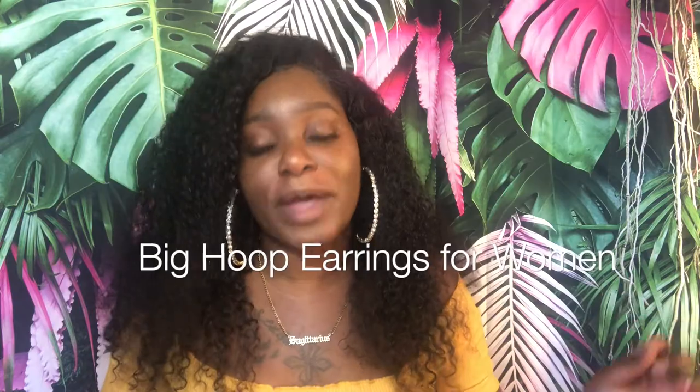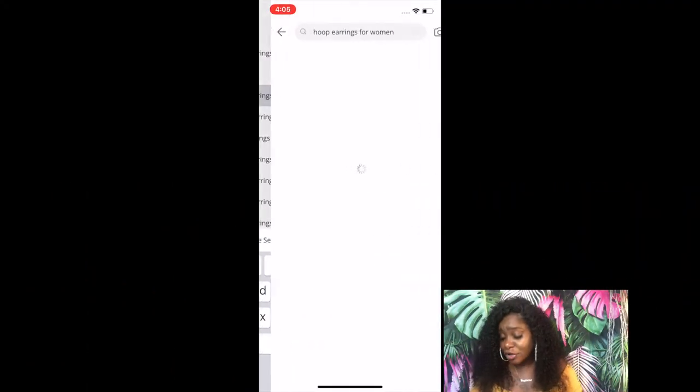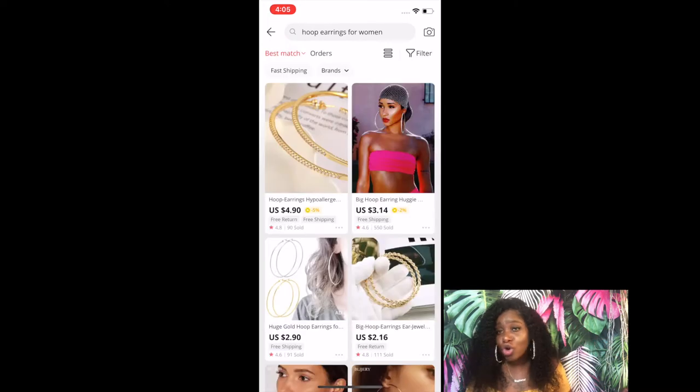Earrings or any type of jewelry. So I'm gonna take earrings specifically, but you can look up whatever type of jewelry you like. Your girl like earrings. So for earrings like these, yes, your girl ordered these from AliExpress. Big hoop earrings for women. So let's type it, boo. Come on, let's try it. And immediately you'll see those big hoop earrings.